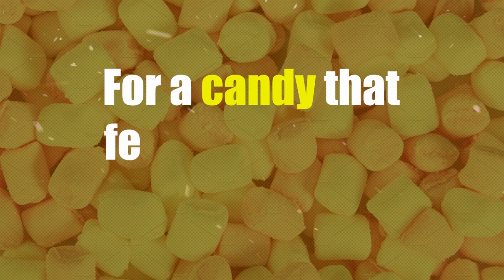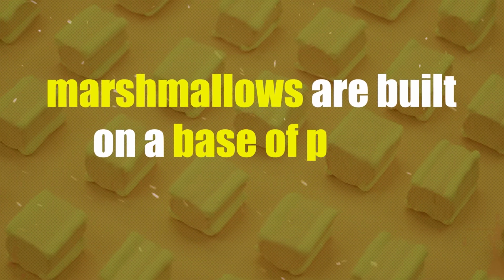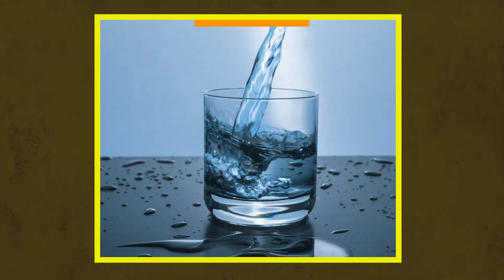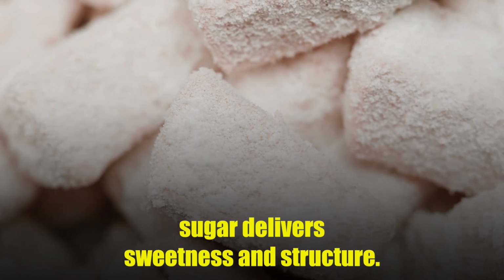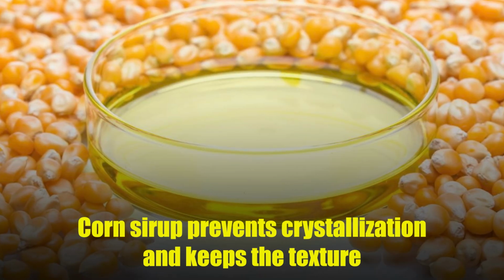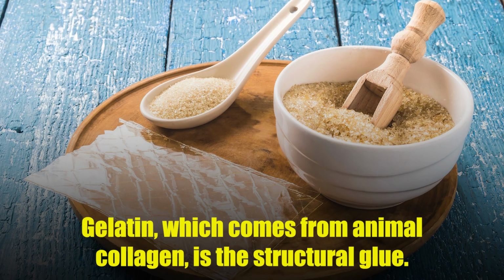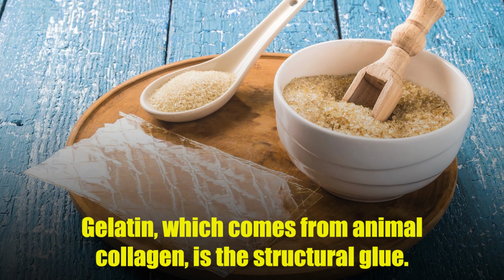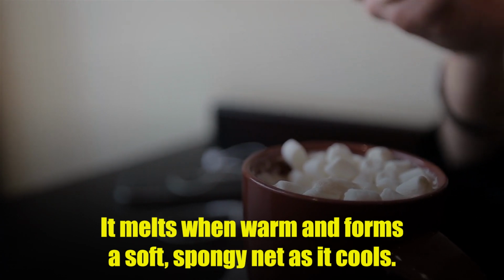For a candy that feels like biting into a soft cloud, marshmallows are built on a base of pretty intense chemistry. The main players are sugar, corn syrup, gelatin, water, and air. Sugar delivers sweetness and structure. Corn syrup prevents crystallization and keeps the texture smooth and stretchy. Gelatin, which comes from animal collagen, is the structural glue. It melts when warm and forms a soft, spongy net as it cools.